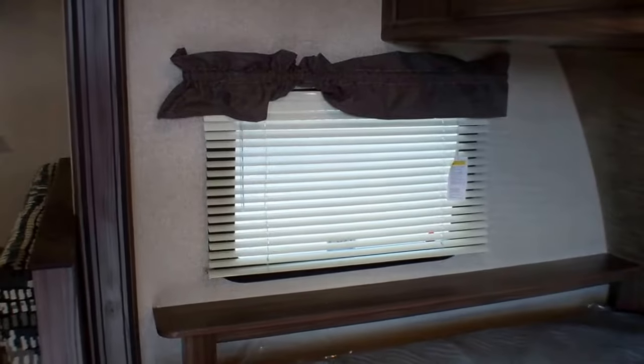Also get these nice large windows here that are easy to open. You get a nice cross breeze, natural light. There's also a new window with the front cap here too as well.